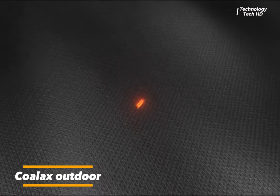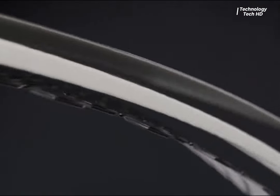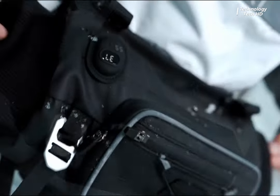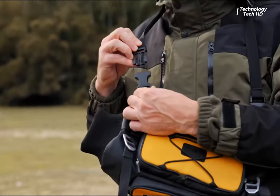Coalax Heated Hand Warmer Bag, a cozy companion that not only keeps your hands warm, but also offers convenient features for your daily needs. But wait, there's more. This nifty bag isn't just about warming your hands. It's designed with multiple compartments to keep your essentials organized on the go.